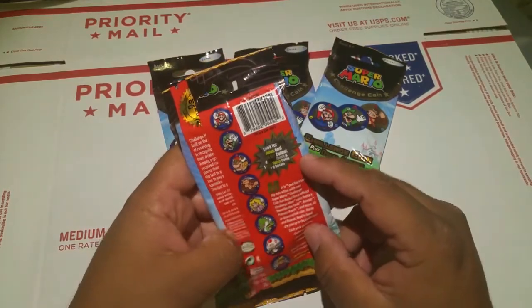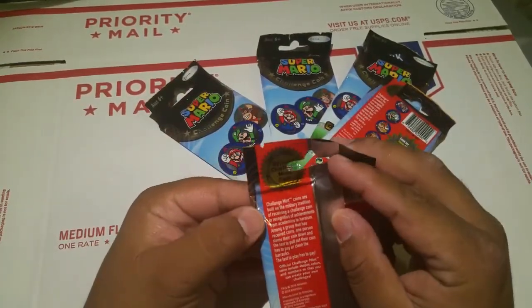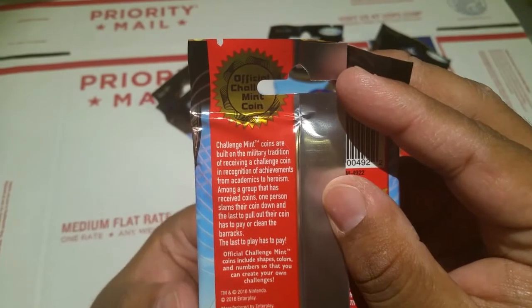My son's whispering in my ear. And there's a little interesting factor here. It says Official Challenge Mint. Let's see if I can read it right here. Challenge Mint. My 3DS is updating in the background.